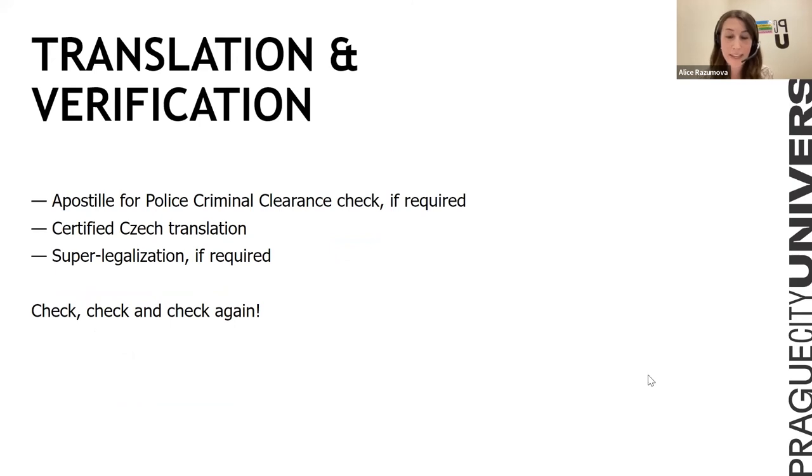Thank you. Yeah, so it is crucial that you not only gather the visa documents that I mentioned previously, but also translate them and verify them. In most cases, you would need an apostille. In some cases, your documents would need to be super legalized. So we strongly recommend checking this with the embassy, as the requirements may vary from embassy to embassy and country to country. Sometimes you need to request an extra appointment to get your documents super legalized. So our advice is just to check this with the Czech embassy to make sure that everything is prepared correctly.